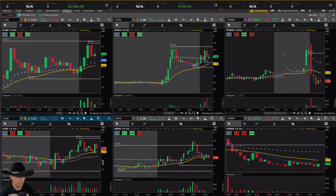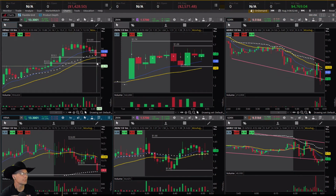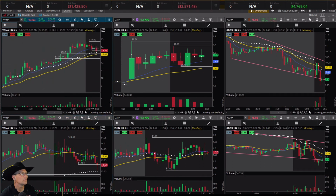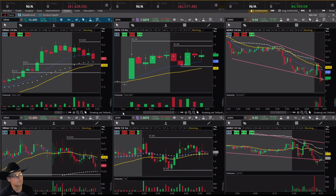Coming down to the low of day now over here on VRNA, breaking through it, hitting the VWAP. Good place for an initial bounce. Remember that 1250 level I was talking about on the hourly, or the 15 minute, down into here. But I might see a bounce here for a little bit.